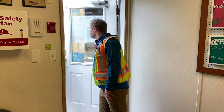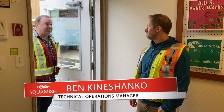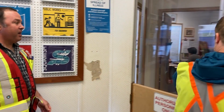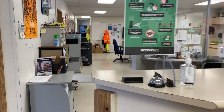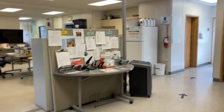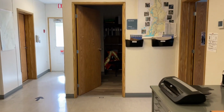Hey Colin, welcome to Public Works. Hey Ben, it's time to do that tour. What's going on in here? All right, come on. Welcome to the Public Works Administration trailer. Wow, it's been here a while. It has. I believe this trailer was actually once owned by the RCMP, and it's been repurposed as Public Works for the last 20 or so years.